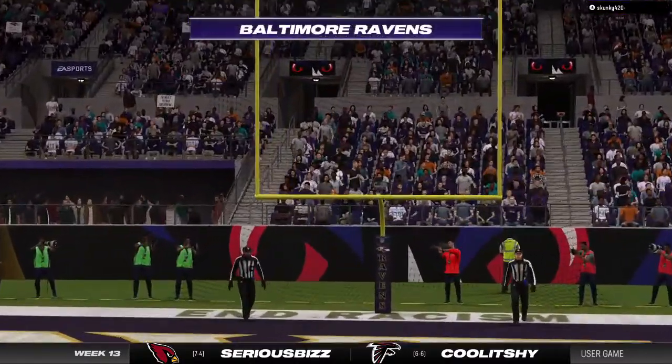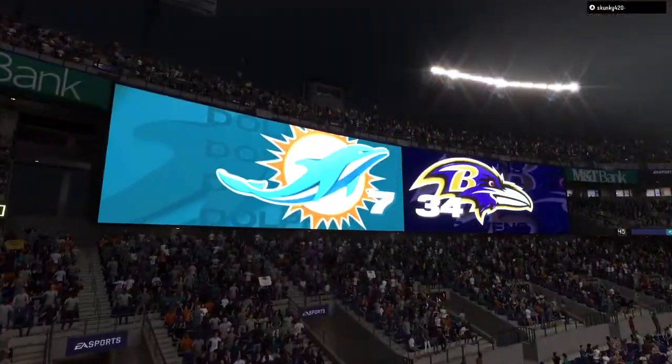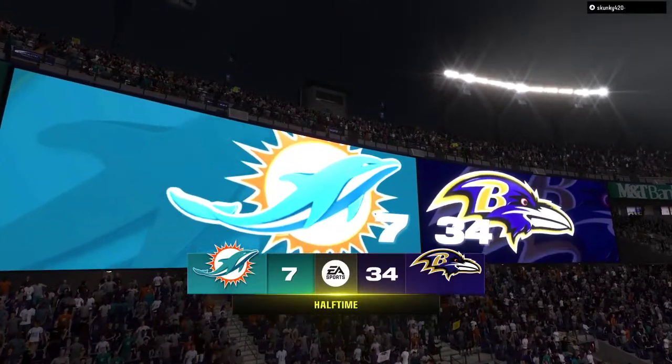Tucker's kick is good, and that will do it for this first half. That's it for the first half. 2 more quarters to go. We'll have plenty more to see after the break.